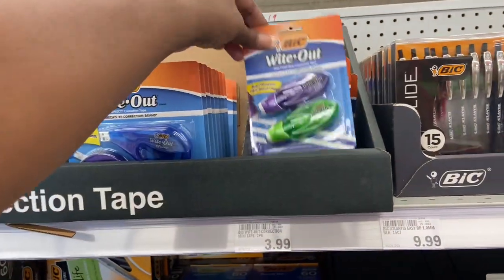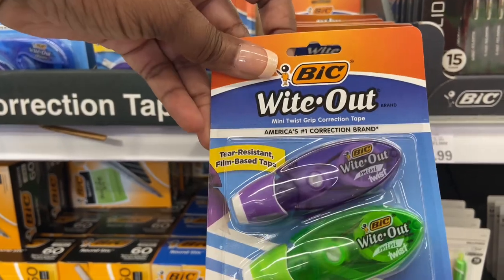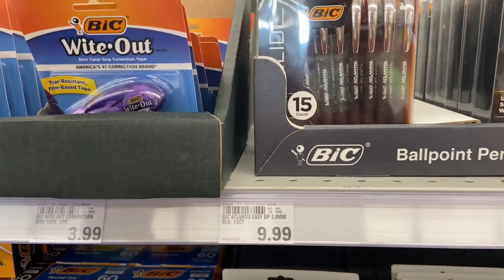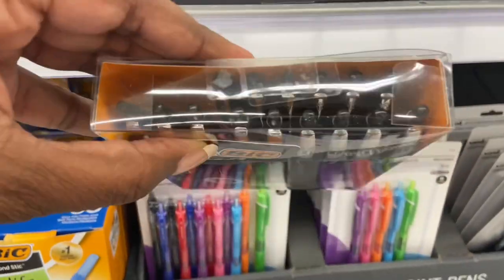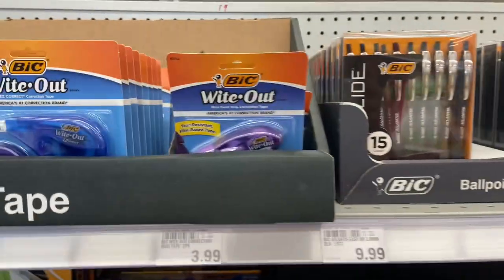Whiteout, $3.99, you get a double. Tear resistant film based tape. The tape whiteout, or $9.99 for the 1 millimeter. Are these pens? Ballpoint pens, $9.99. You get 15 of them. Those are fancy. The black and chrome.